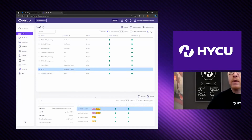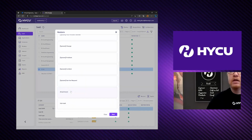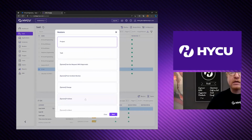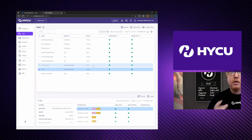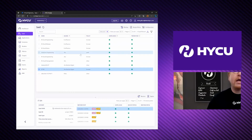At the moment we're talking about JSM. You'll see JSM specific object types over here. Now we're talking about reviews and tasks and problems and incidents and so on. So really depending on the application that you're backing up, the restore is very application specific, very application dependent.